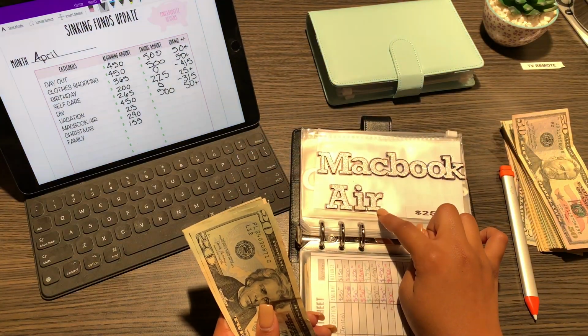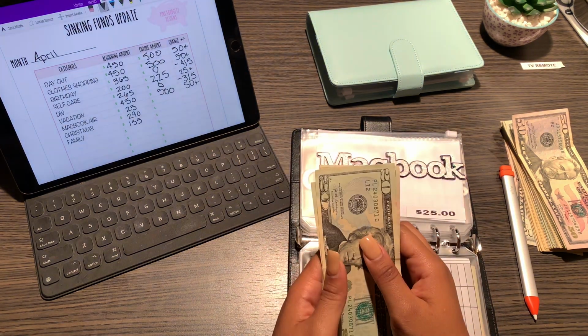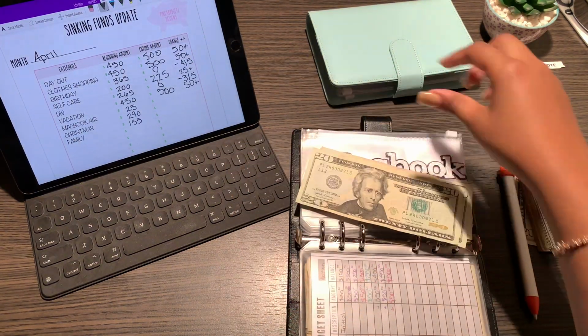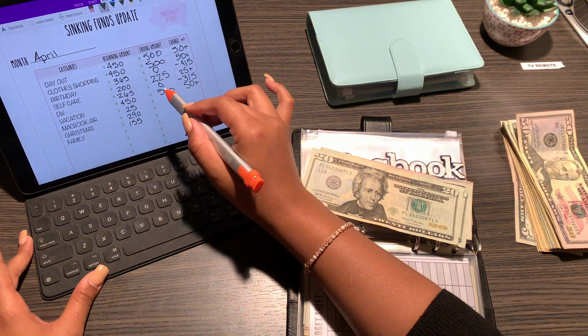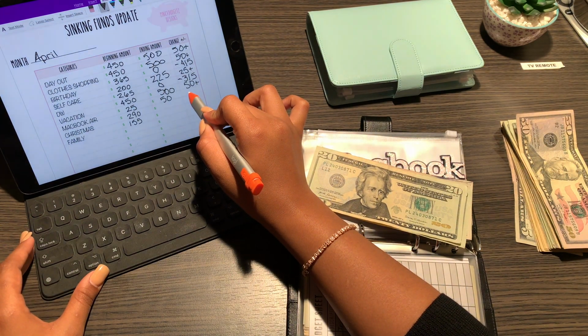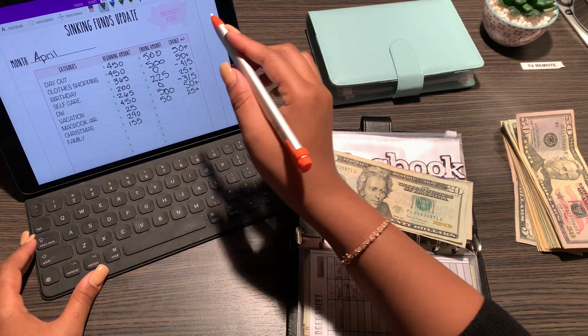Next we're gonna move on to my MacBook envelope, and it started out with $25. We're gonna see where it is. So 20, 45, 50. So it started with $25, it's at $50 now, and that is a positive change of $25.